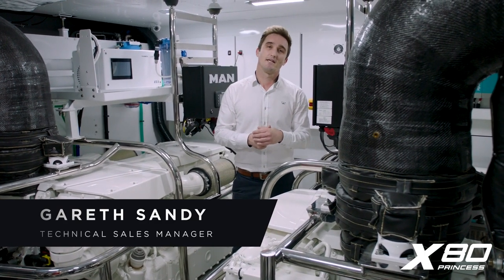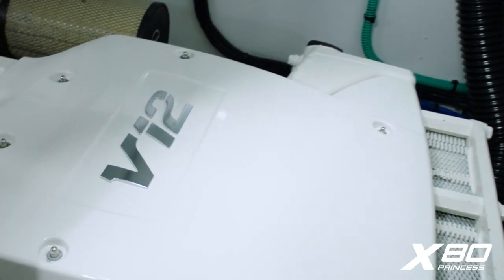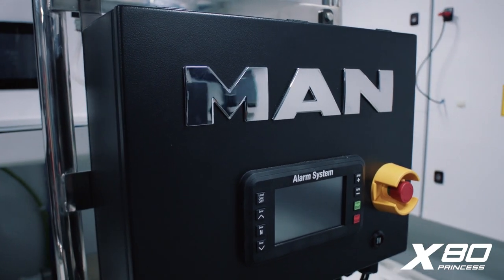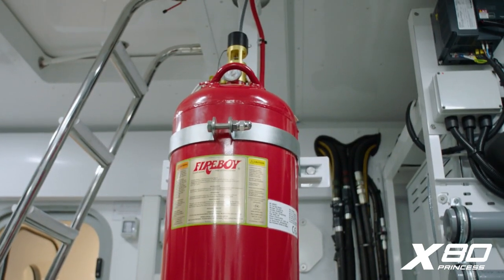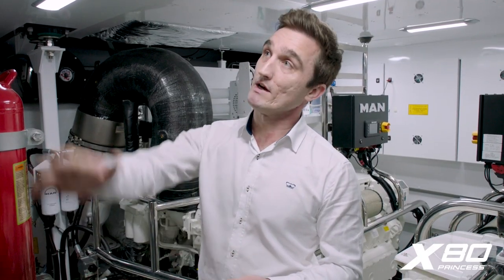So here we are again in a brand new engine room on the Princess X80. I'm stood between two massive V12 diesels once again on the center line of this model. These are the 1900 horsepower variants, so that's the larger option on this boat, which delivers a speed in excess of 30 knots. As we move aft, past the fire suppression here, and obviously your large boat's secondary escape hatch up a nicely raked ladder here to the cockpit sole.